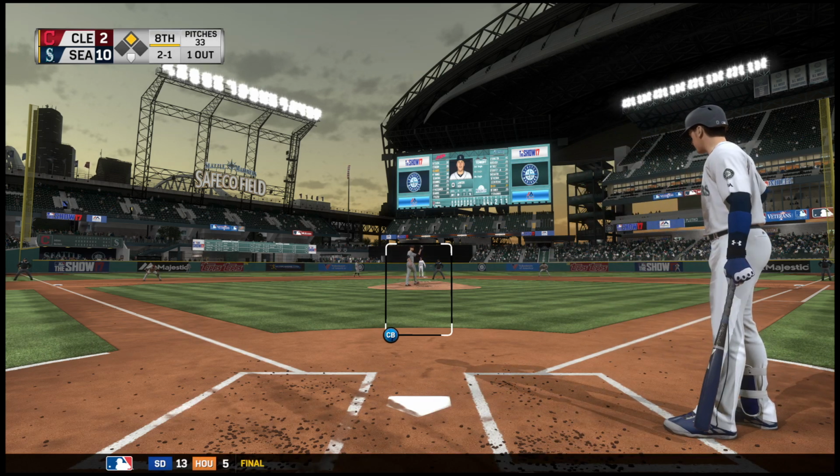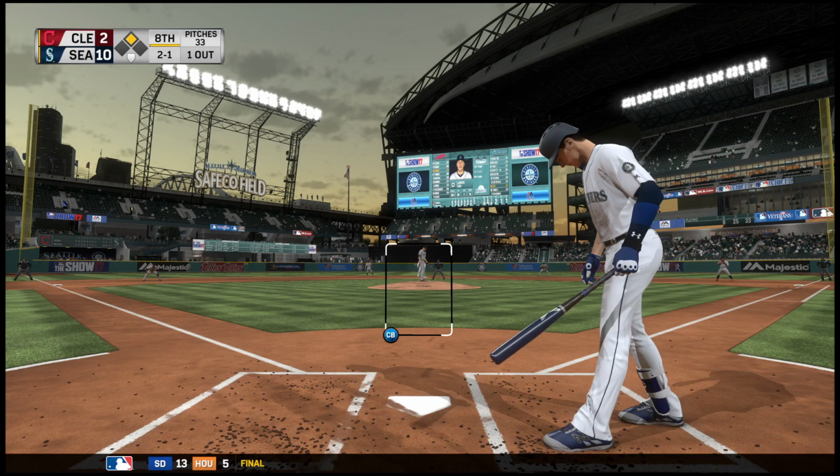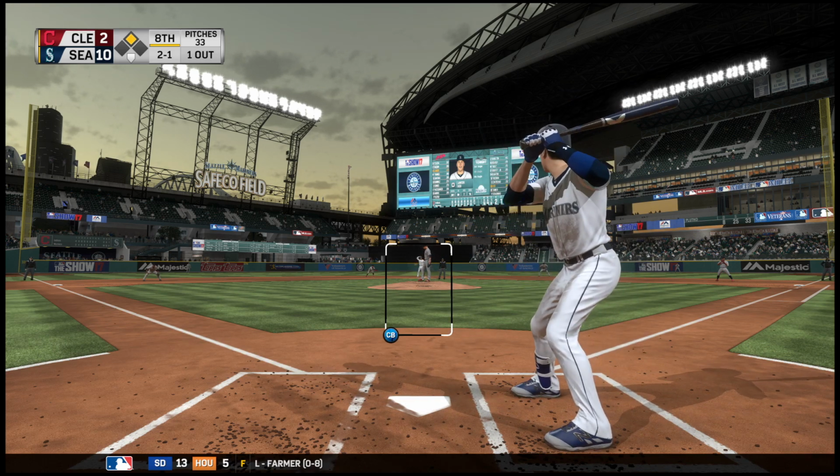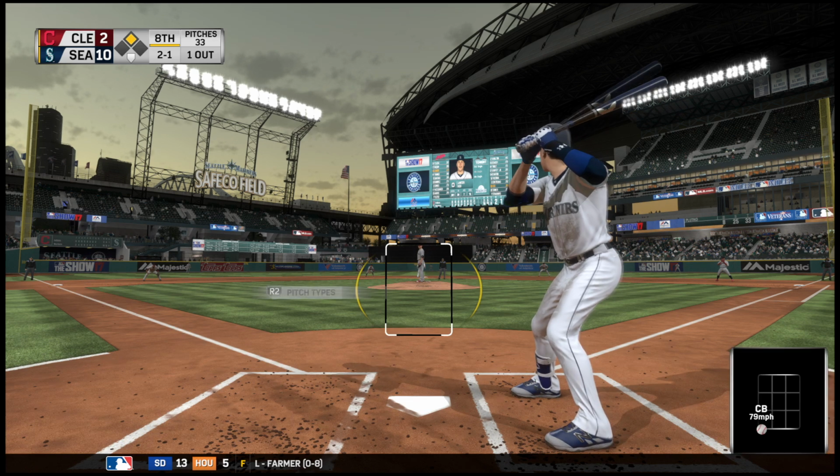Well, I don't know how he missed that pitch. That ball's in the zone a long time, but he missed it. I guess that happens. Boy, man, I tell you, that looked like a good pitch right there. That looked like that pitch was in the zone. He just missed it.